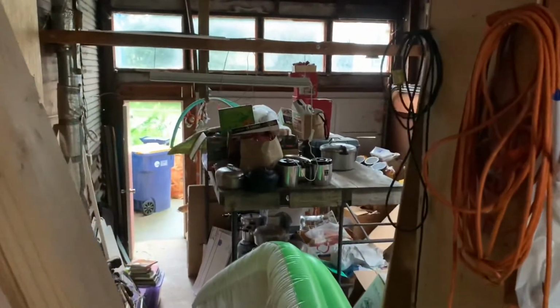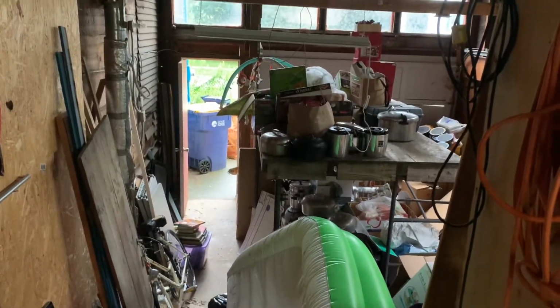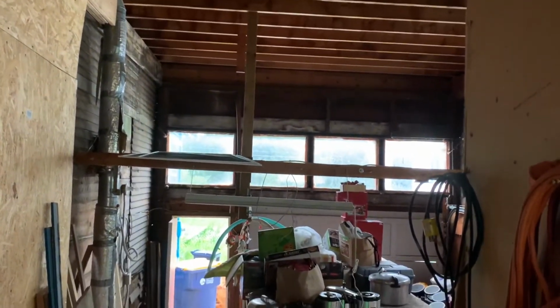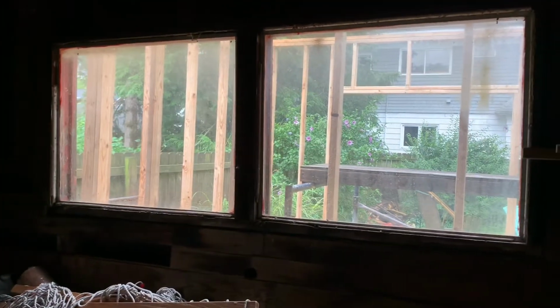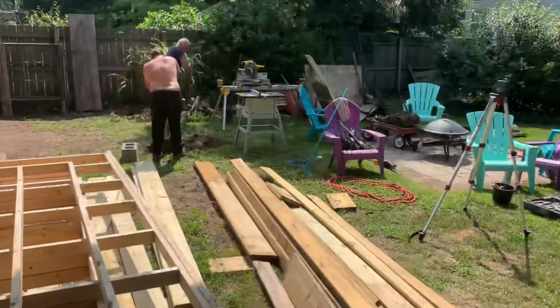And the best part is we have a 16-foot ceiling. So we're going to be building an elevated area for storage, like a loft, that's going to give us about 150 square foot of storage. So that's the current state. It's messy, it's not pretty, it's just the reality. But as you can see, the shed is being constructed just outside of here. So let's go take a look at that.